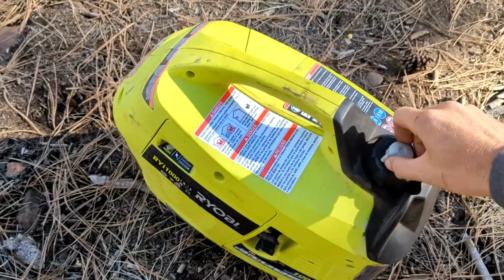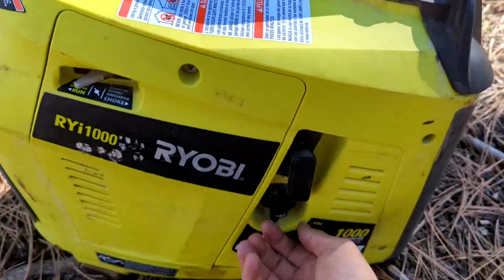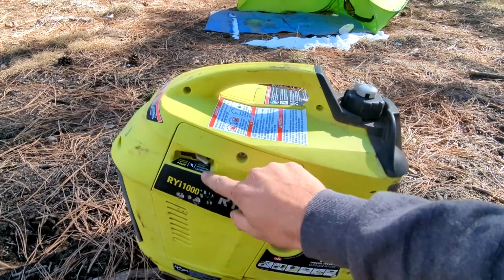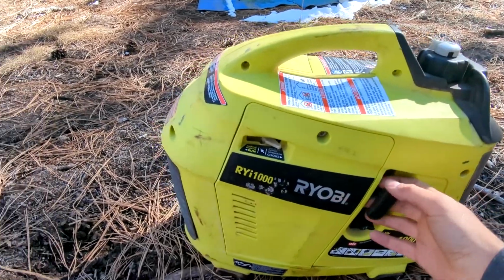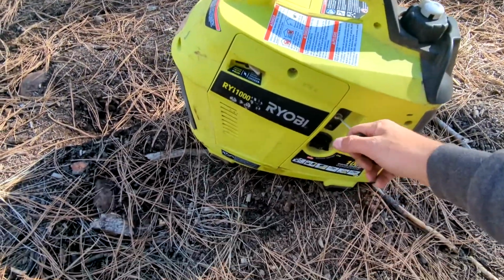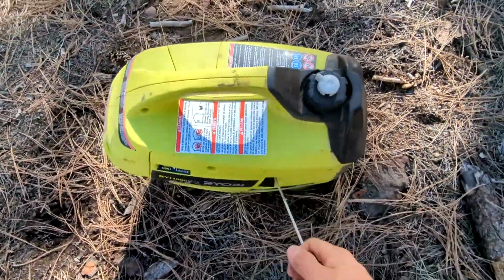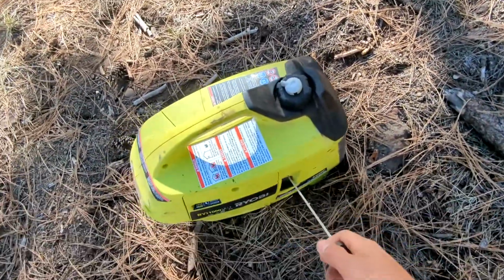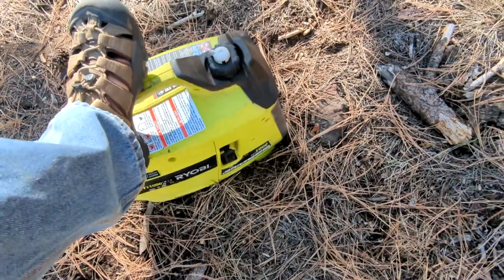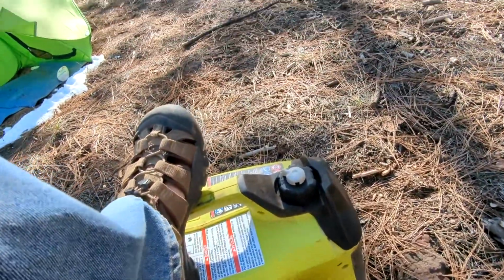Matter of fact, let's see how many pulls it'll take. So turn that on. Turn on the choke. I don't know if I need to run it today. I haven't looked at my batteries, but I don't know if I can do this without holding it, but we'll try. Oh, nope. Let's do this. Maybe. What are you guessing? I'm thinking it's gonna take 3 pulls. Here we go.